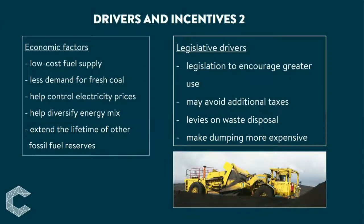For example, well, as we said, it can clearly reduce the demand for freshly mined coal. Its use can help stabilize electricity prices and diversify the national energy mix, and it can extend the lifetime of other fossil fuel reserves, all positive points. Production costs are likely to be considerably lower than those of freshly mined coal. Of course, there may also be legislation that comes into play. Using waste rather than fresh coal can avoid certain taxes, and in some places, the disposal of residues is now strictly regulated.